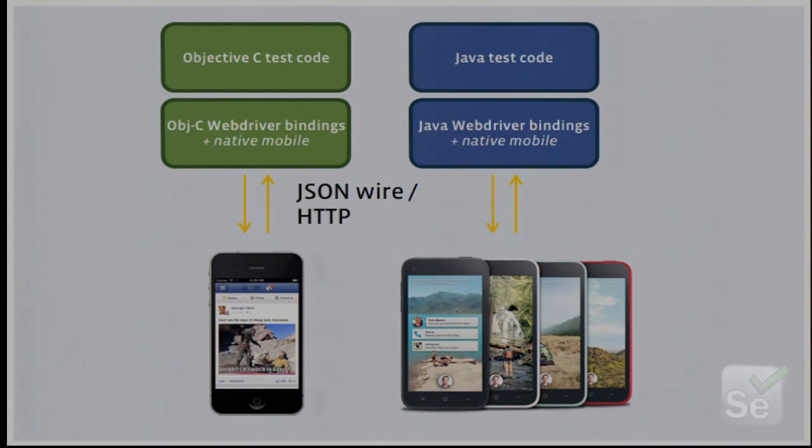So what does that look like? Well, given the requirements I've talked about, it's got to look something like that, right? You've got iOS on the left, Android on the right. On the left, you have happy iOS developers who live and breathe Objective-C, writing their test code in Objective-C, because that's what they know. On the right, we have our Android developers. They live and breathe Java code. They're going to write their tests in Java. It's pretty straightforward. Both of them will be using the respective WebDriver bindings in their language, plus whatever new kinds of selectors and so on you need to have for mobile. And this needs to talk to the actual apps that we're testing somehow over the JSON wire protocol.